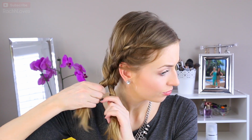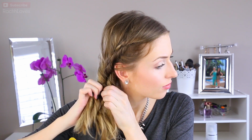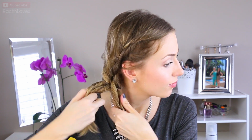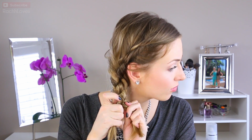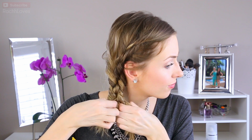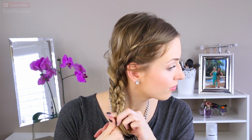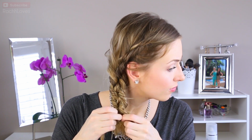So I just took that and split that into 2, and then you do a normal rope braid. That involves, again, if I'm twisting towards my face, I'm going to cross them over away from my face. And then at the point where you cross, you're going to take your fingers in and pull apart the hair at the twist, and then create 2 new twists, again twisting towards the face, crossing away from the face, and just repeating that all the way down until you can secure it with an elastic.